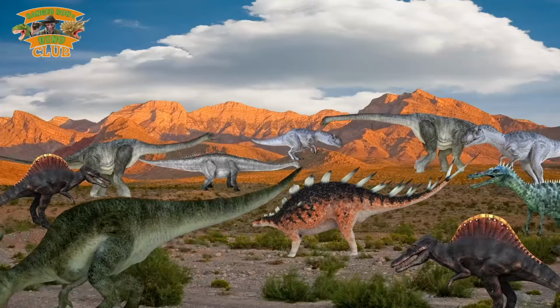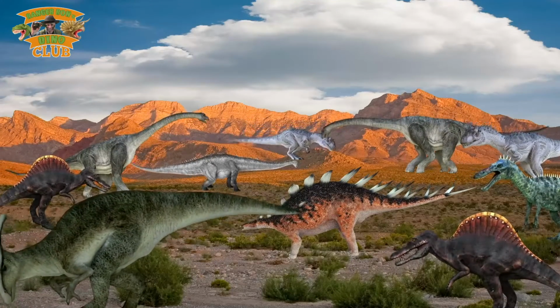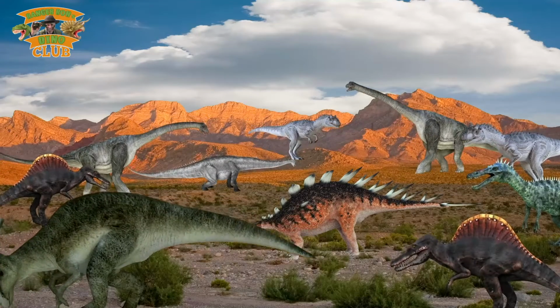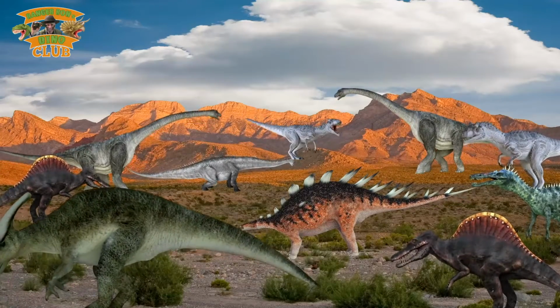A lot of dinosaurs to keep an eye on, but yes, the Diplodocus and the Suchomimus were the ones responsible for a bit of a wander. Well done if you spotted either of them. Well done, Rangers, and that's today's Lost Dino.